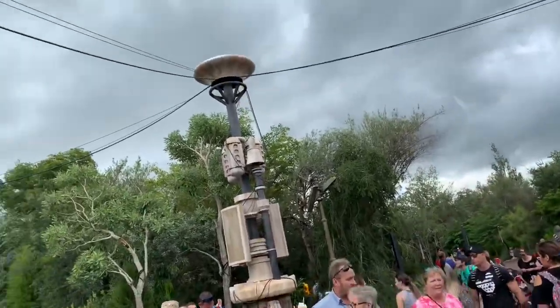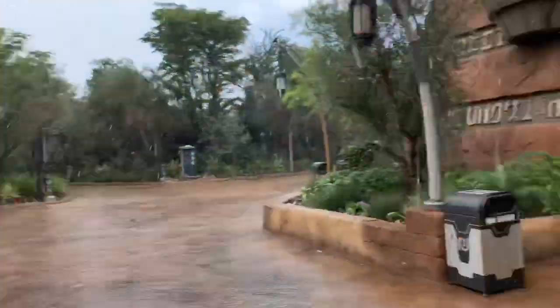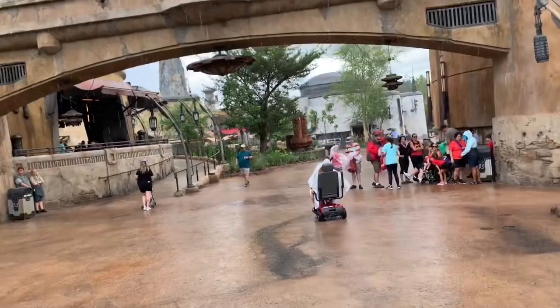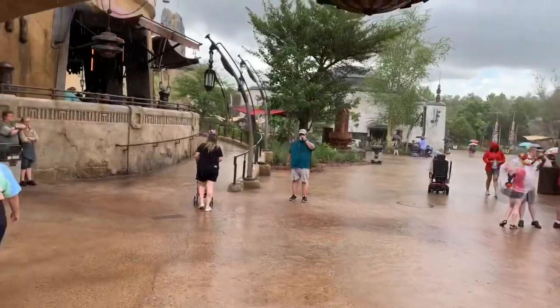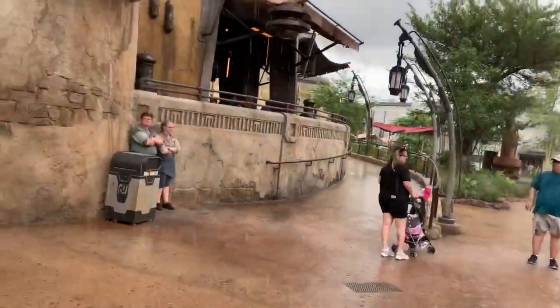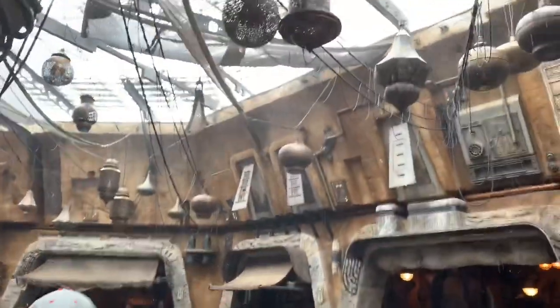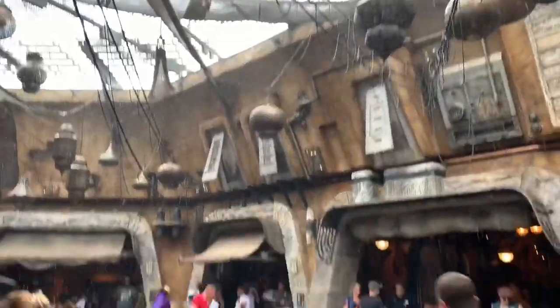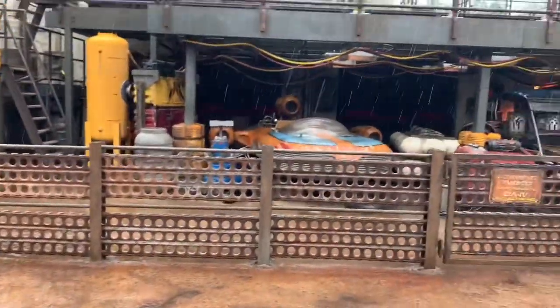Wow, I'm thoroughly impressed so far. It's raining. It's raining now. Is it like a law to go into a new park area and have it rain? It's Rey! Yeah, it's really pouring now. Oh my gosh. Oh, this is like riding Everest in the rain. Oh my gosh. Apparently this area is indoors. Oh, it's like misty. What the heck? I did not expect this. This is impressive. Wow. This whole area is just so immersive.